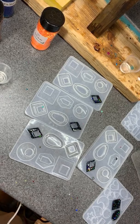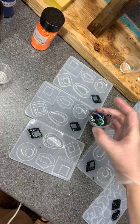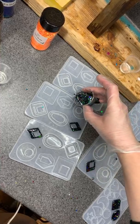Okay, so that's really all I want to do on the small ones. I'll let those kind of work their way in. So I'll go ahead and do these kind of funky shapes here.